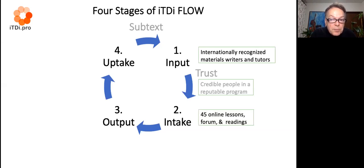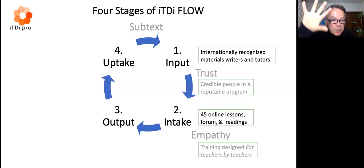The next one we talked about was the intake, being all of these online lessons plus interactive forum readings. But again, the subtext of all of this is based on the concept of empathy, because we are teachers. We're not a big publishing company or a big conglomerate that's trying to build something that's ready for everybody everywhere, like an international textbook, for example.